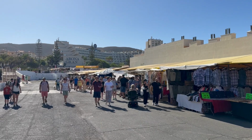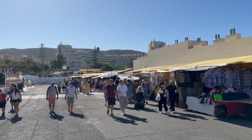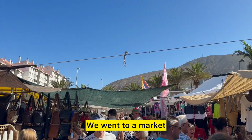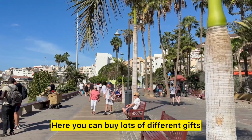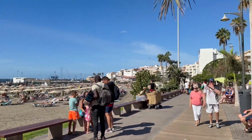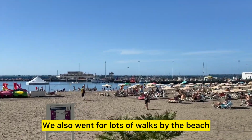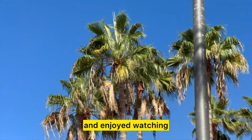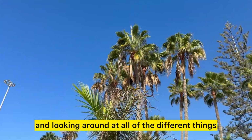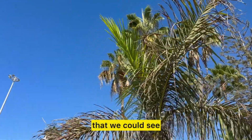On the holiday, we did many things. We went to a market. Here you can buy lots of different gifts and tourist items. We also went for lots of walks by the beach and enjoyed watching and looking around at all of the different things that we could see.